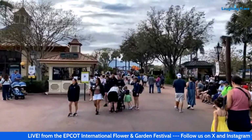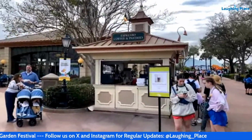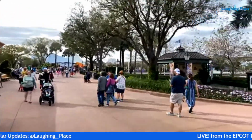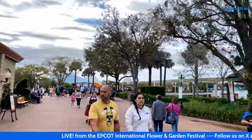I'll point out the specialty drink at this booth, which is, I don't want to get too close because there's people right by it, but it's the white chocolate mango latte. And that's the one that you had, yeah. It is the one that I tried, and it was better than I thought it would be. It wasn't too fruity.